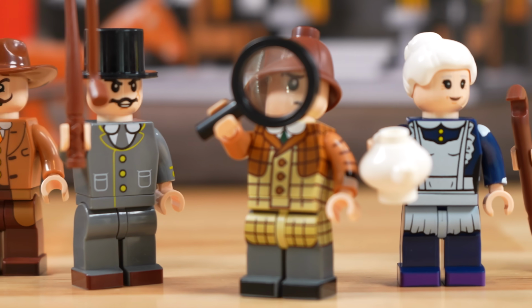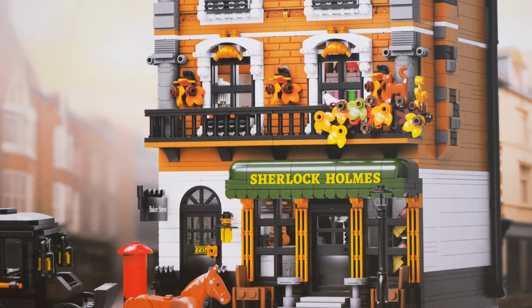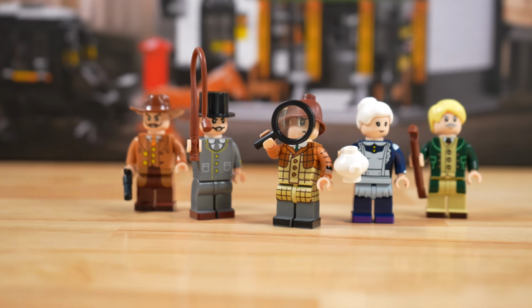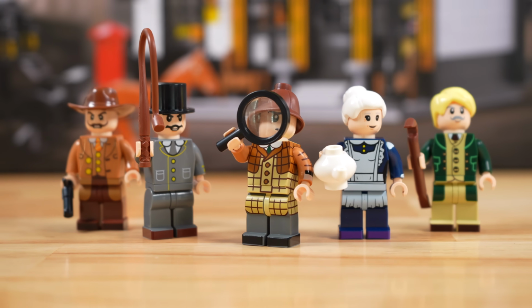As a special gift to me, Fantasy actually sent me 5 extra figures to go with this Baker Street 221B apartment so I can show them off and show them with the apartment. However, they are not included with the version currently sold on Amazon. So just important to know that, but we're going to take a quick look at them here.